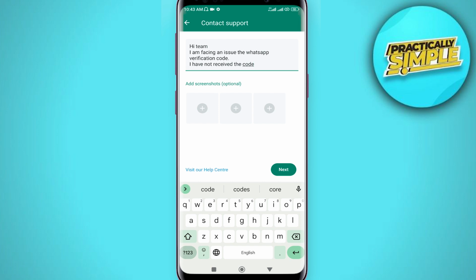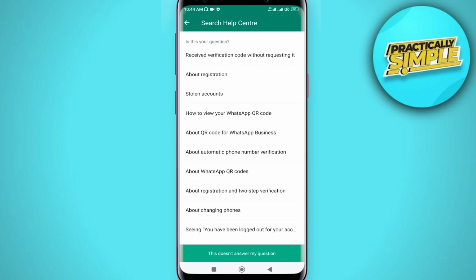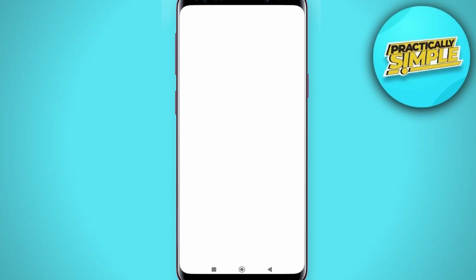Thank you. WhatsApp support may be experiencing a high volume of requests, so it may take some time to receive a response. However, they can help you troubleshoot the issue and get your verification code. So this is how to fix the WhatsApp verification problem.